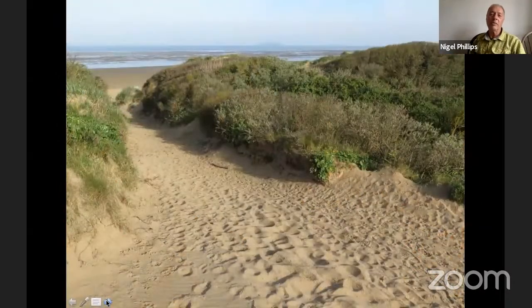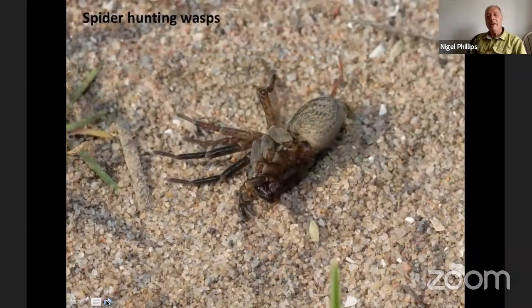So there's a typical sand dune view that you'll get at Barrow, but the sand dunes are good at Minehead and at Dunster Beach too. And all the sandy places along the whole of our coast, you get these spider hunting wasps. So there's a dead spider that's actually been bitten and paralyzed by one of these spider hunting wasps.